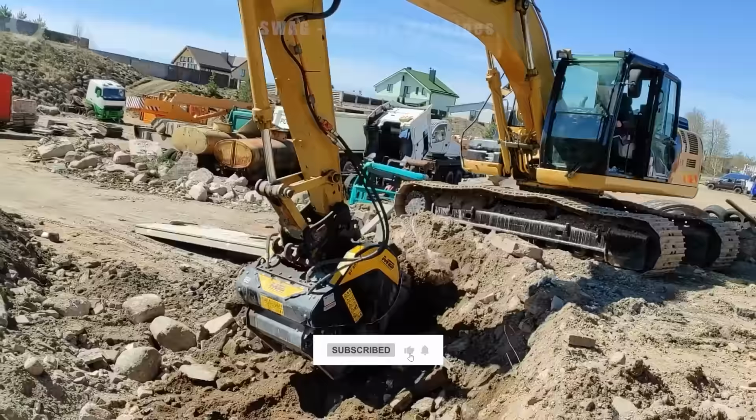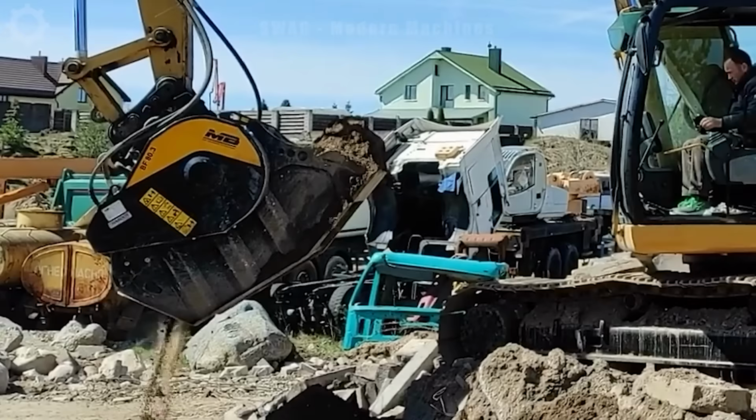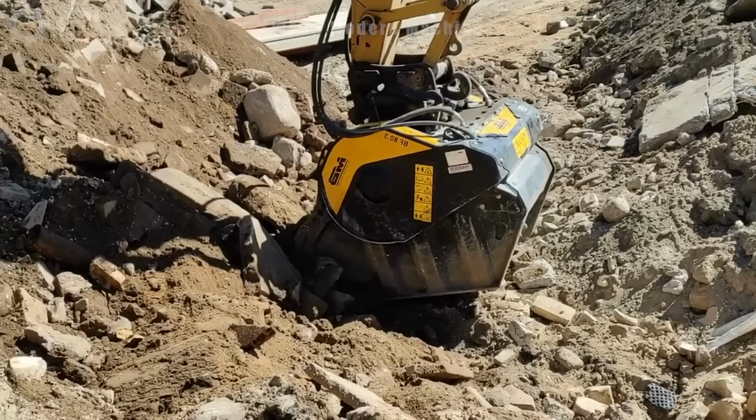The company operates in the road sector and collects demolition waste from other companies, then crushes it and uses it for its own road projects, so they save on purchasing materials.